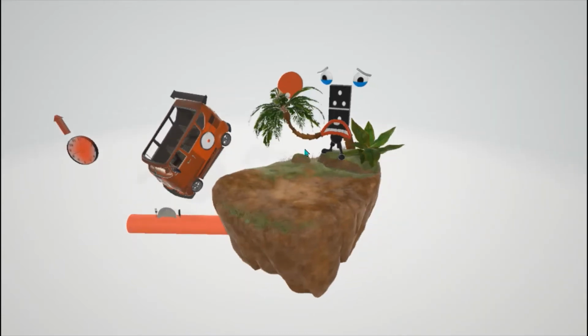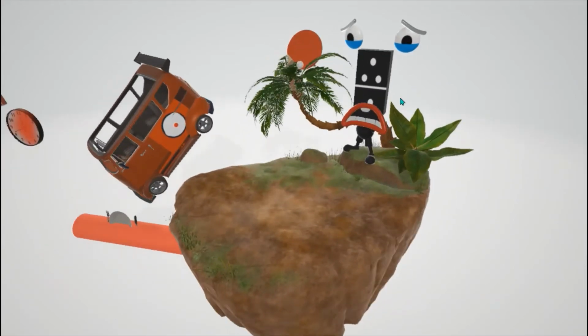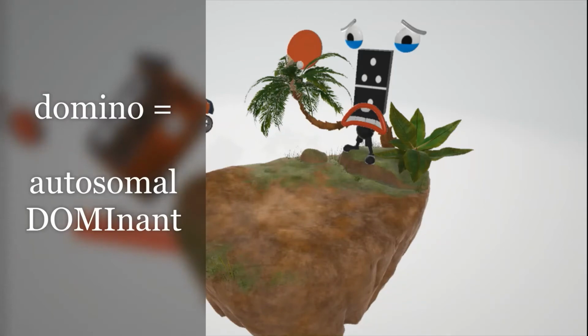And also, we note over here, by the way, I don't know how the van went down, but I do know that the owner is really sad about it. This owner over here, he's actually a domino. Dominoes always show up in our autosomal dominant disorders because von Willebrand disease is inherited in an autosomal dominant manner.